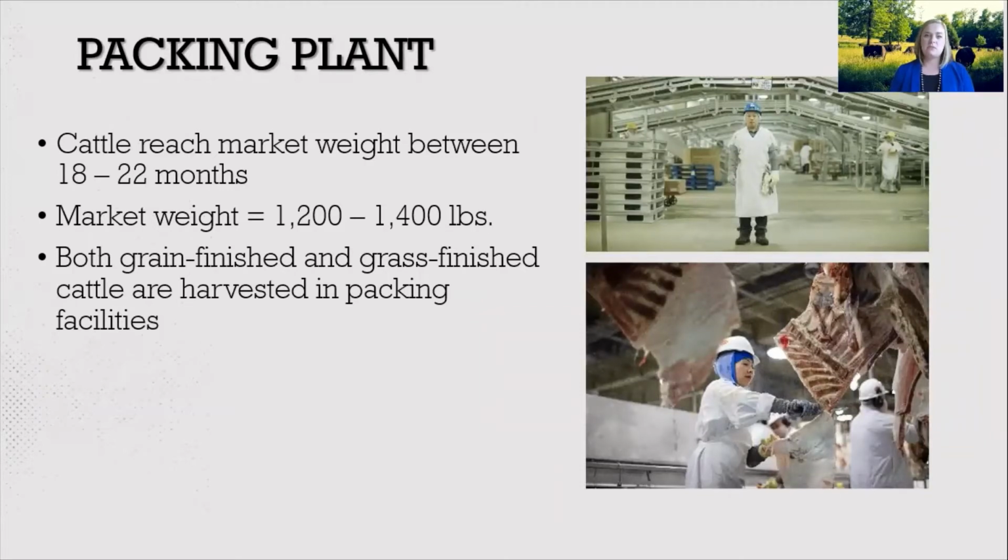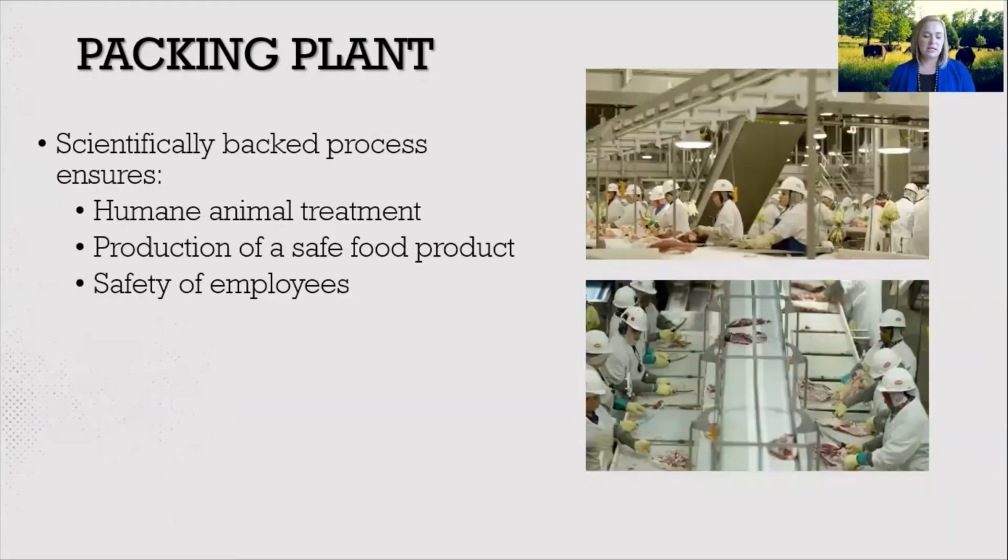So once cattle reach market weight, this is between 18 and 22 months. At this point, they're weighing anywhere from 1,200 to 1,400 pounds. Both grain-finished and grass-finished cattle are harvested in packing facilities. These are all modern processing facilities where skilled workers break down beef carcasses into the popular beef cuts that we're all familiar with seeing either at the retail case or on the restaurant menu. It's really important to note that the harvest process is based on scientific research, and this is to ensure the humane treatment of every animal, the production of a safe food product, as well as the safety of the employees in the plant.